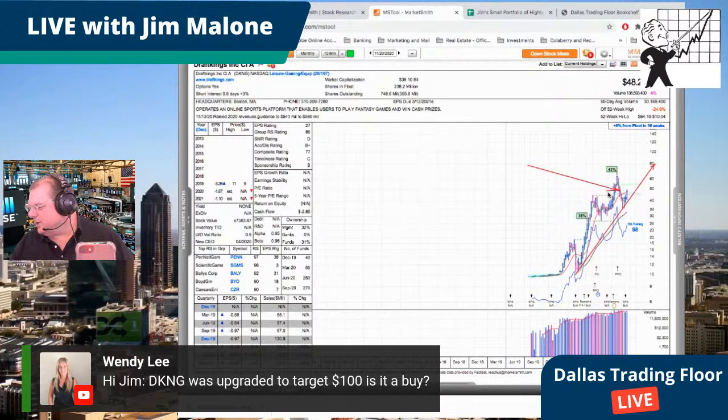Where can you buy this? Well, I definitely think you can buy this, and the buy point is 44.79. It's at 48.23 now, so it's a little bit extended, but I'm going to put that out there on the chat. DKNG. This is DraftKings. Buy point is equal to, and I'm just going to look at this really carefully. The buy point is 44.79.